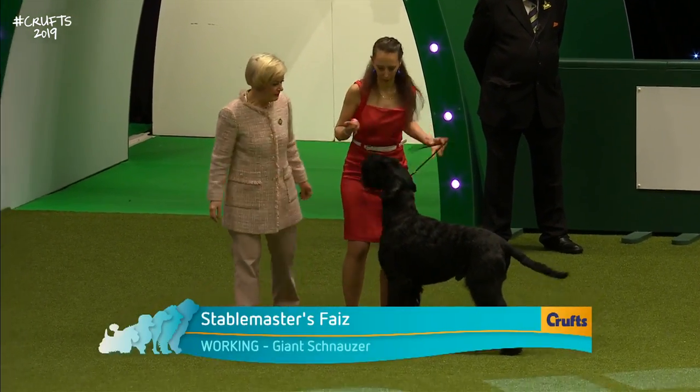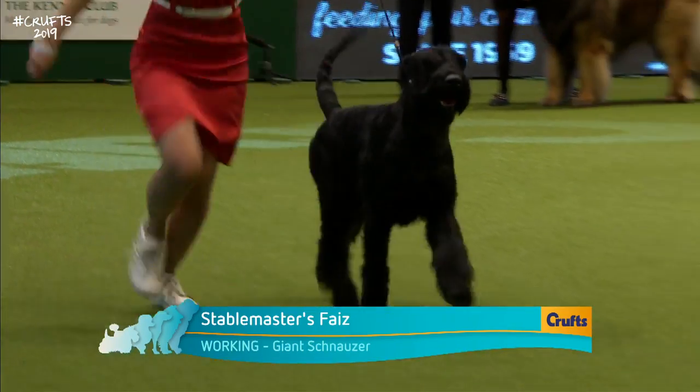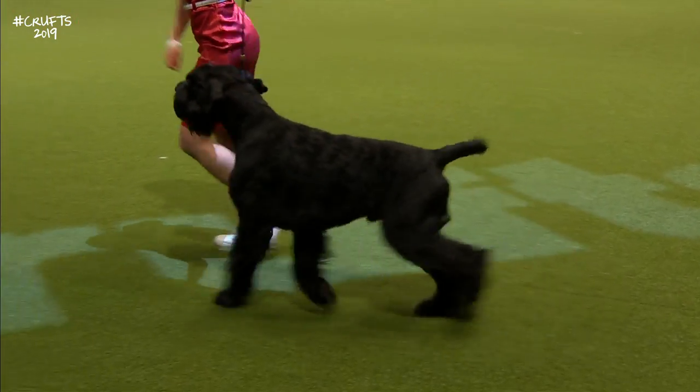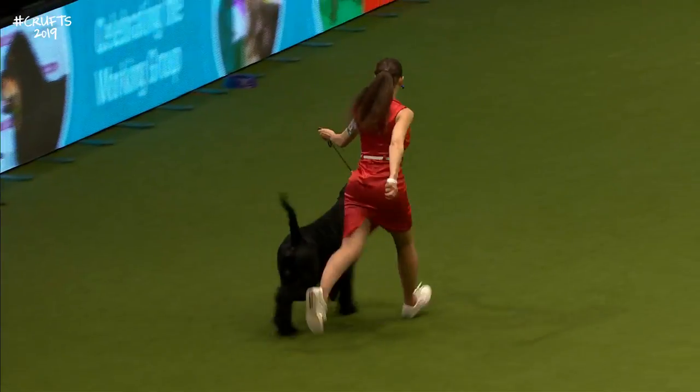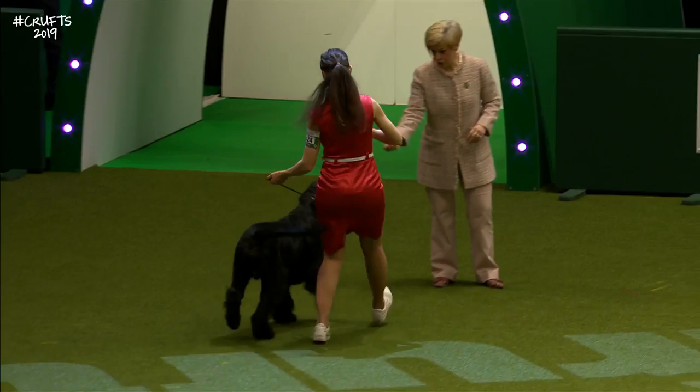The giant Schnauzer, by Alina Hapaniemi. This is Faze, sent forward into the group ring by Mr. Martin, the stable master's kennel. This year it's important that they have a crisp top coat, and that the hardness of coat is carried all over the body and down the legs.